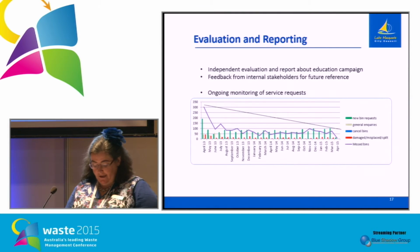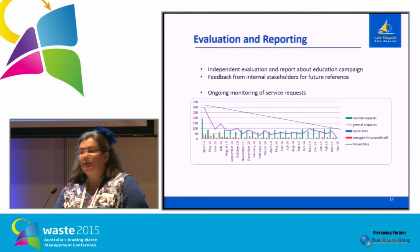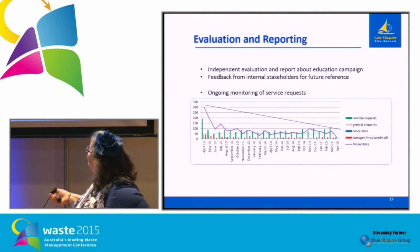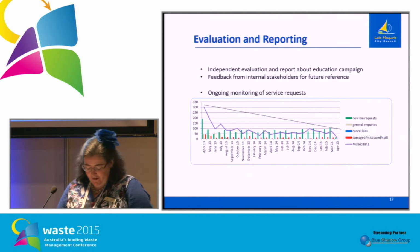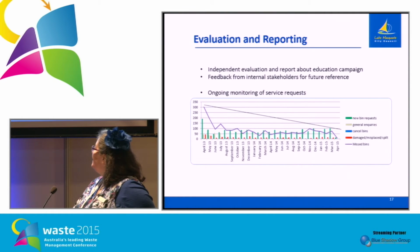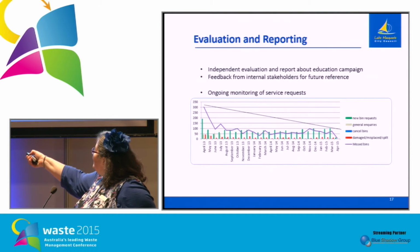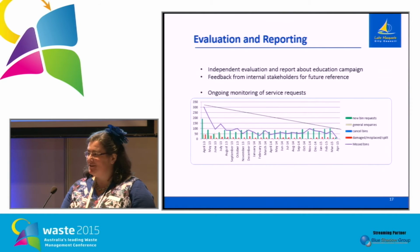So throughout the rollout, we have sought evaluation and feedback. We had an independent evaluation of our education program, and it is important to monitor key indicators so that you can actually show that you've had improvements. So this one, you can see there's this lovely downward trend on our chart there. That's the number of service requests that has fallen away as the new service bedded down. And this major drop here was the first couple of months. So they were the busiest.